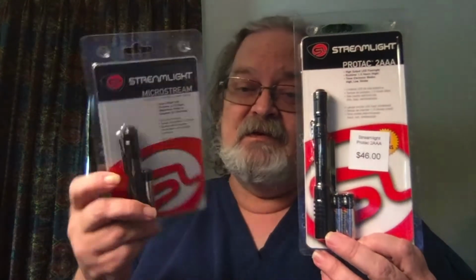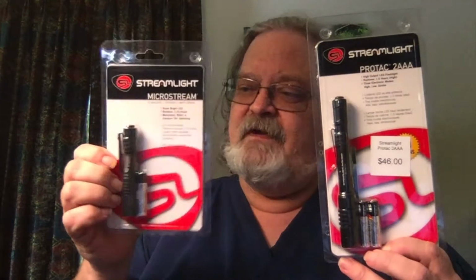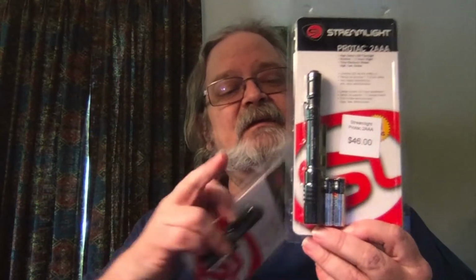Personally, I'm kind of fond of Streamlight. Now, these two are much smaller. I mean, this one only uses a single AA battery. You see how small that is. Fits in a pocket or anywhere easily. This one is actually the one I keep by my bed at night.